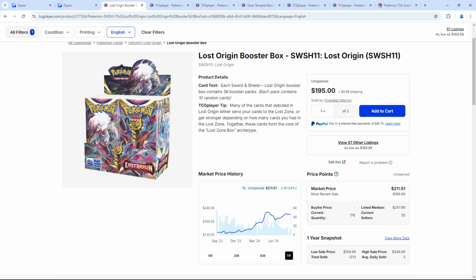I think a lot of people look too far into it and compare it to maybe Lost Origin, where Lost Origin has a $300+ card and Silver Tempest does not, and automatically people are saying that Silver Tempest is a bad set. Silver Tempest, just the Lugia alone, it has more than just the Lugia, but just the Lugia alone in the alternate art is enough to make this box very expensive in the future. It's just enough. That's all it needs.